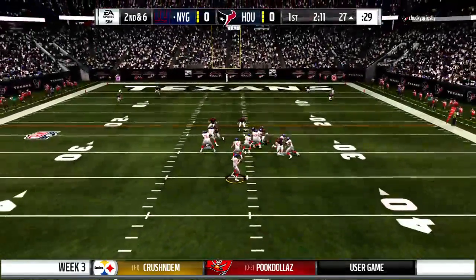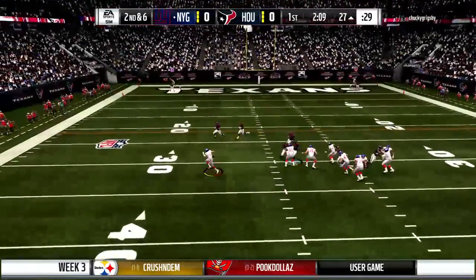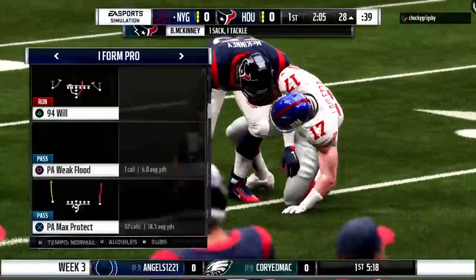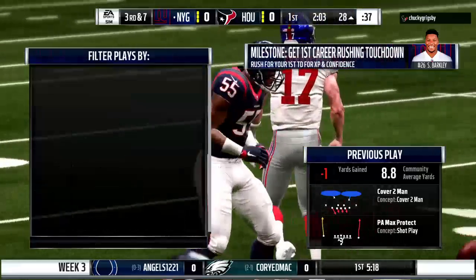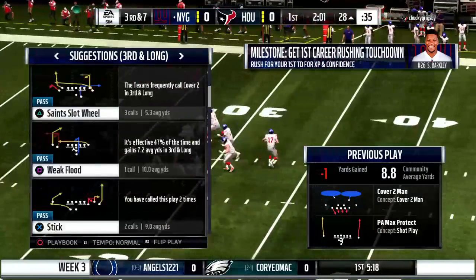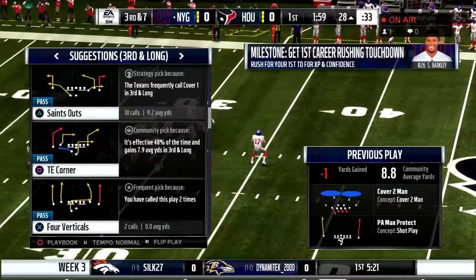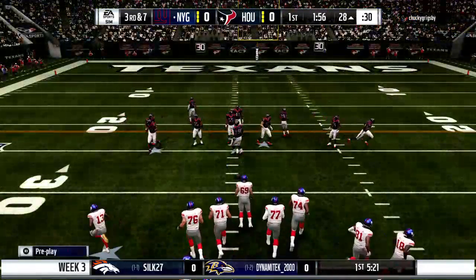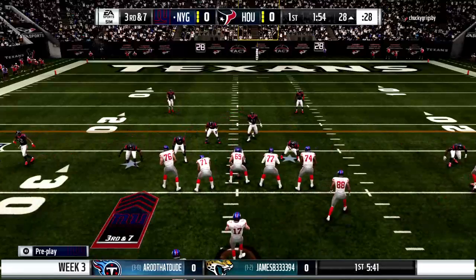Lauletta looking to throw on second down. Dancing to his left, and he can't find anywhere to go with it, and he goes down. Bernardrick McKinney able to run him down for a loss of a yard. This will be the 8th play of the drive. It's 3rd and 7.